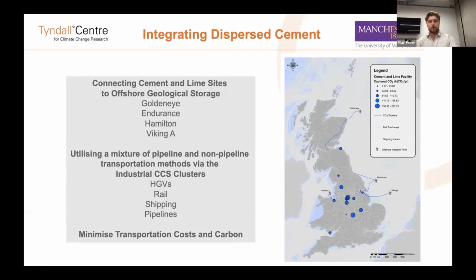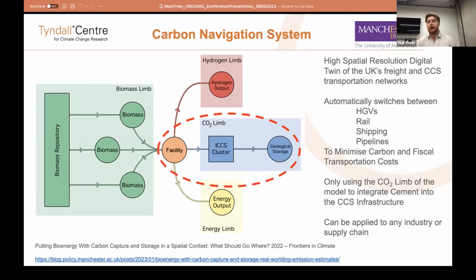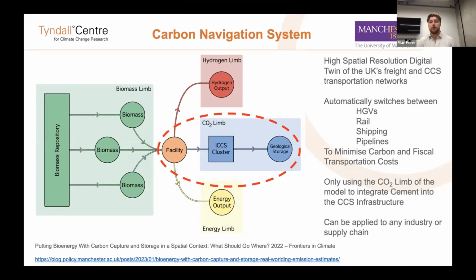So to be able to do this, we're utilizing a model that was created for another project called the Carbon Navigation System. It was designed for bioenergy, carbon capture and storage supply chains, but it has been repurposed and has worked a dream on cement facilities. So it's a high spatial resolution digital twin of the UK CCS and transportation freight networks, and is able to automatically switch between HGVs, rail, shipping, and pipelines to minimize your carbon and your fiscal transportation costs.